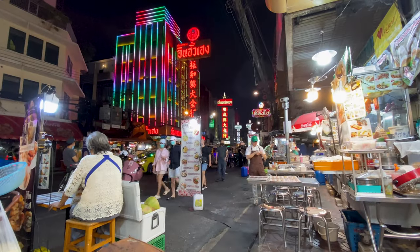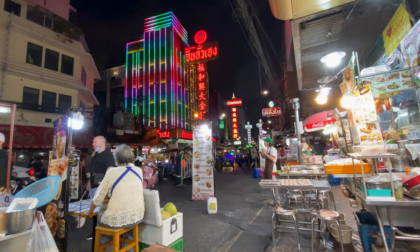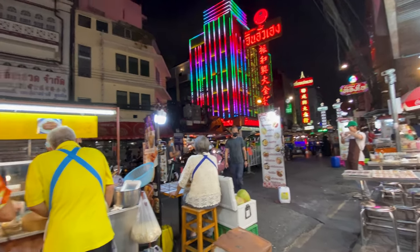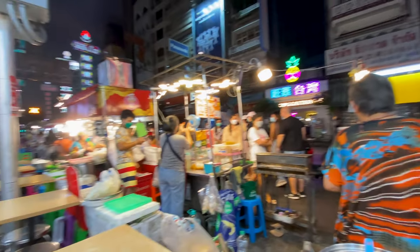Time for some Chinese food before I hit Sampeng Market. I've gone for the old crab fried rice and a cheeky beer Singha as well. Cool vibe here on Yaowarat Road at nighttime. I've found a good little spot here, which is fantastic for people watching as well. And now the sun's gone down, it's nice and cool.